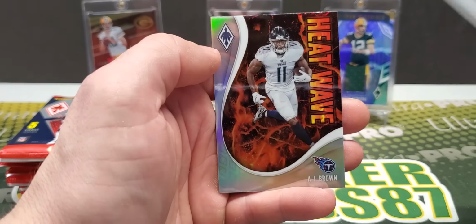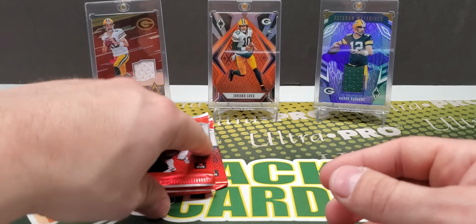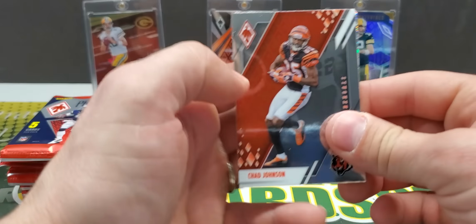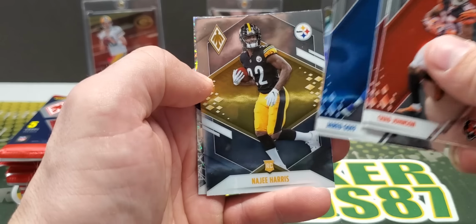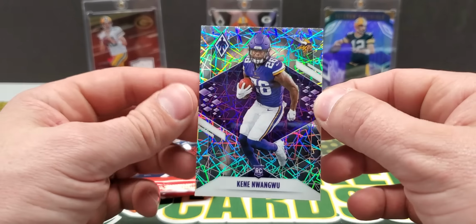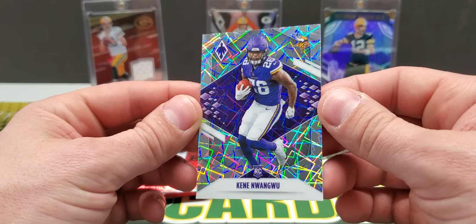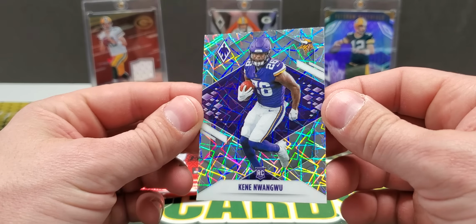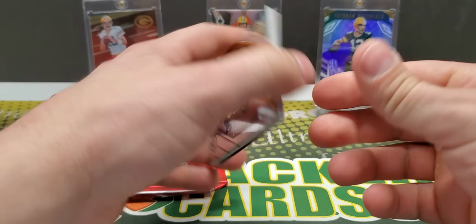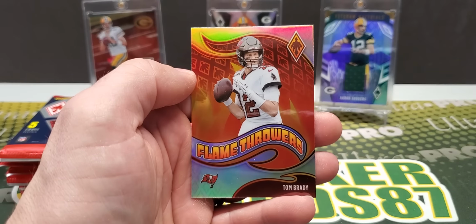All right, let's see here. Jacobs, Peyton Turner, and a Heat Wave, AJ Brown, the newest Eagle. Crazy trade last night. That was wild. There's like, what, nine trades in the first round? Nine or 11, something like that. Goff, Najee Harris rookie, and a silver, Kenny Yeboah. Nice. All-pro rookie, Kenny Nwangwu, I might add. Look at how much the silvers pop. It's just a cool design. The silver lasers look so good. I know they've done that with Prism retail before, but I like it on this card as well.